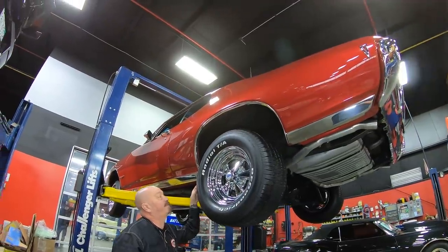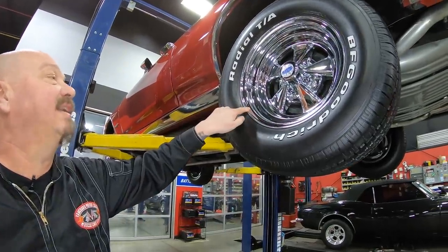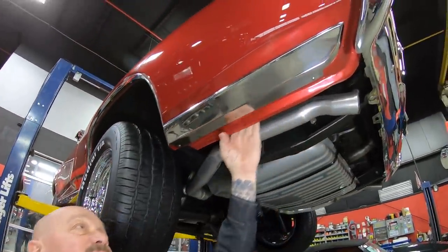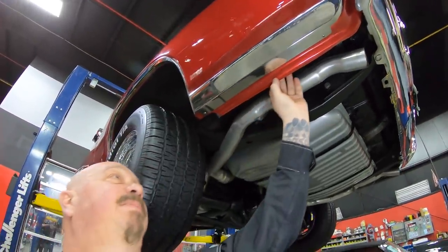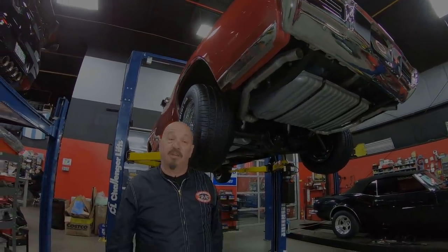We got 275/60/15s out back, so we got a little extra rubber on the ground to plant that horsepower down there. And again, the Kragers, brand new. Always check this too. Feel the back side of this, that drop down there, that's where the trunk drop down is. That's nice and smooth. That piece of metal right there is looking good. I mean, just gorgeous car on the bottom side. Let's get underneath the hood.